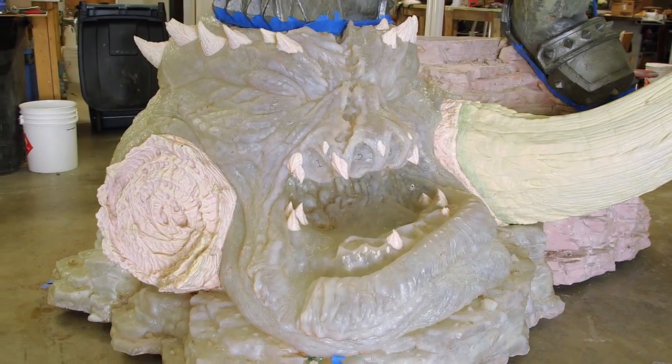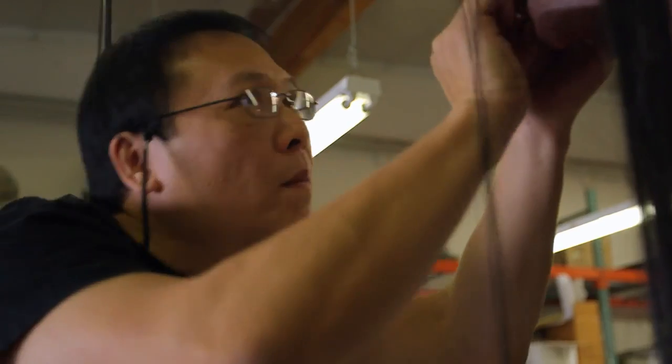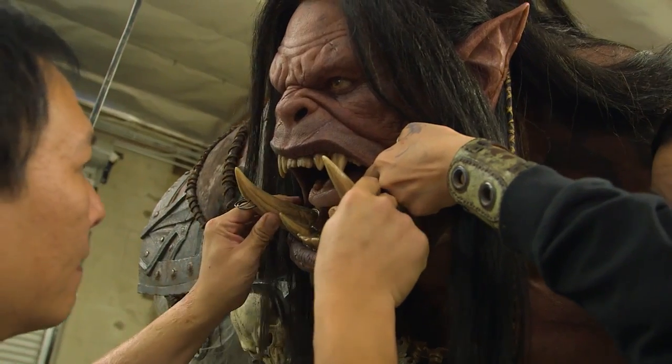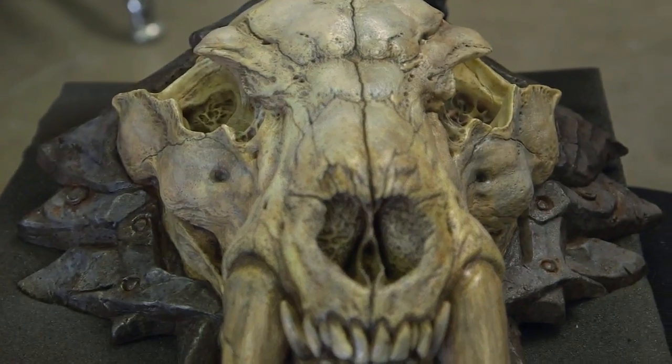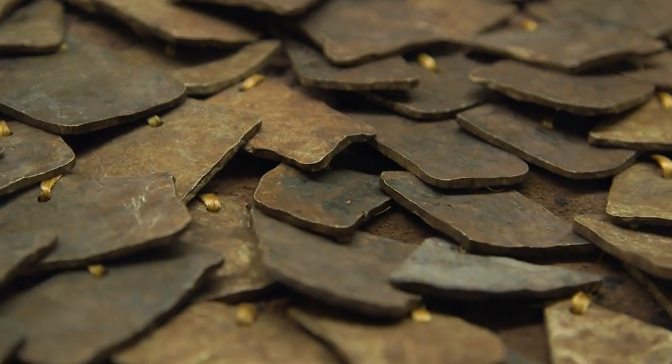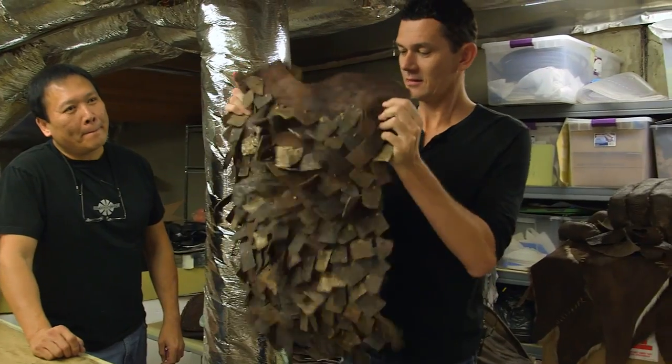The progress at which Steve and his team is working is unparalleled. Seeing the rate at which they're producing this quality, I've never seen anything like this. Oh my God. There's a story behind every piece of armor, every piece of costuming, the aging of it, it tells a story. I hope the fans of World of Warcraft can come up and see all the little stories on this character. I think that's going to be really awesome.